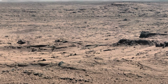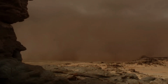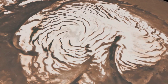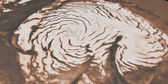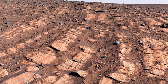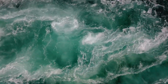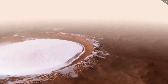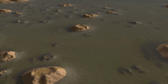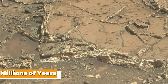Well, each layer represents a distinct period in Mars's history, a time when dust storms buried everything in red sand. Scientists can read these layers like tree rings, with each band representing thousands or even hundreds of thousands of years. The Chinese Academy of Sciences concluded these patterns point to episodic flooding. Ice melted, water flowed across the plains, the water froze again. This cycle repeated over and over for millions of years.